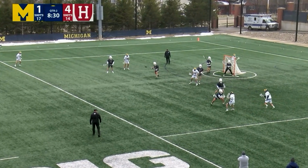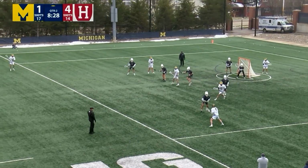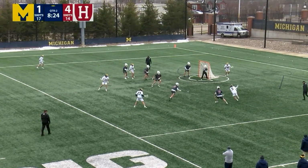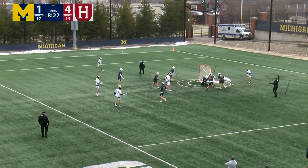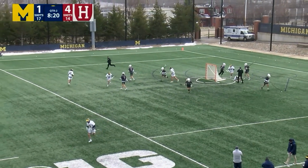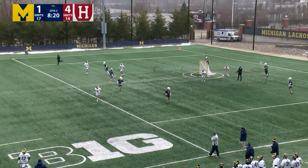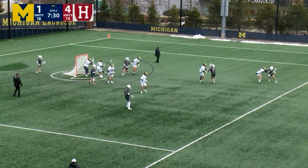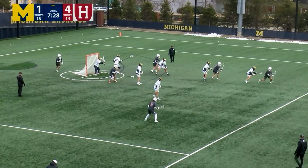The Wolverine stepping in, trying to work the two-man game on the wing. Bame now up top. He's working with Mulholland. Gets the pick. Gets a short stick on him. They don't go slide to him. His shot goes wide. Pushed into the crease. Not pushed into the crease. You're going to say Bame went in there on his own. Wolverine defense looking for those checks. Trying to get the ball loose.